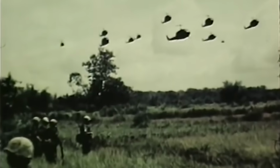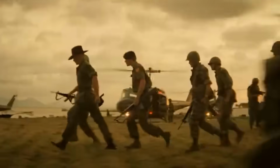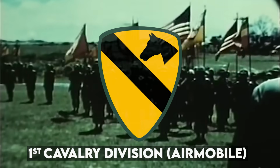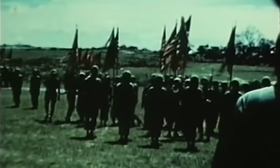There is almost nothing more synonymous with the Vietnam War than the air cavalry. The chop of helicopter blades, the funny hats, so classic. Part of this was simply tradition. The 1st Cavalry Division was the US Army's first air mobile division. However, the bulk of the 1st Cavalry was air assault infantry with cav traditions.